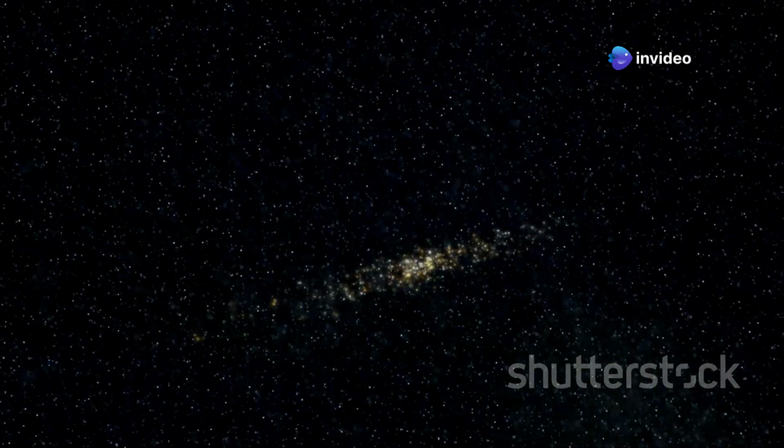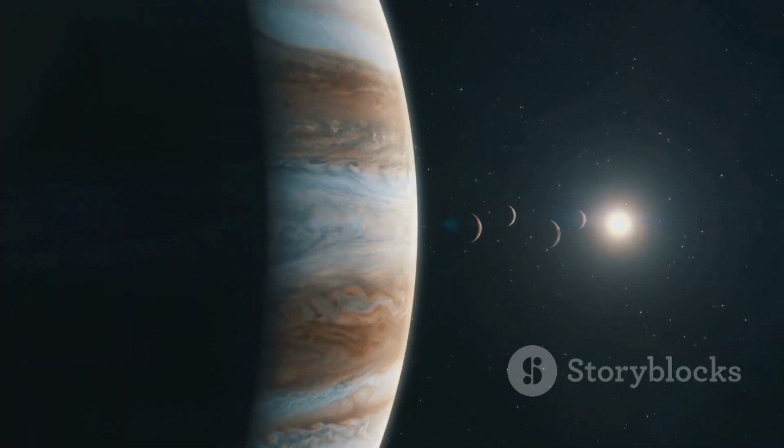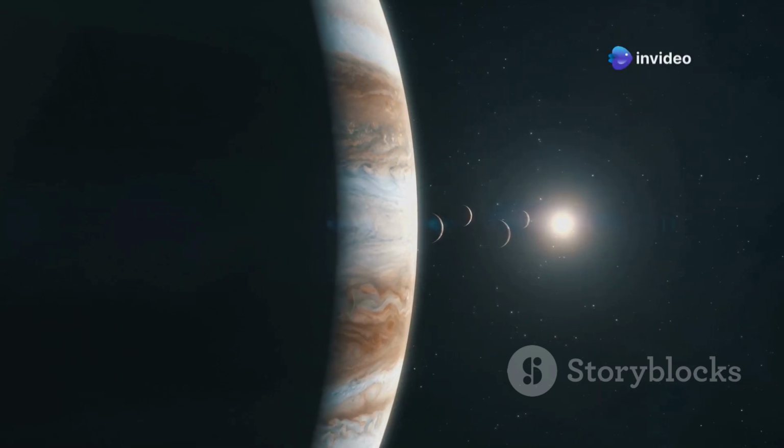Spotted from Earth, Cyllene's discovery. This tiny moon, orbiting Jupiter, remained hidden from our view for centuries. Cyllene wasn't known to us for a long time. It was one of the many celestial bodies that eluded our detection.